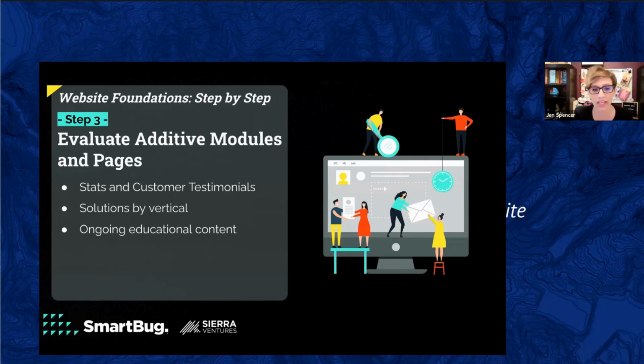So your homepage needs to be the shining star. If I'm thinking about budget, that's where the vast majority of my budget is going to go, because that's where the majority of your traffic is going to go. And then from there, you're going to want to look at what other types of modules and pages you're going to need. Think about those Legos: what are the different bricks that you're going to want to have for the future? And that's where we can also help.